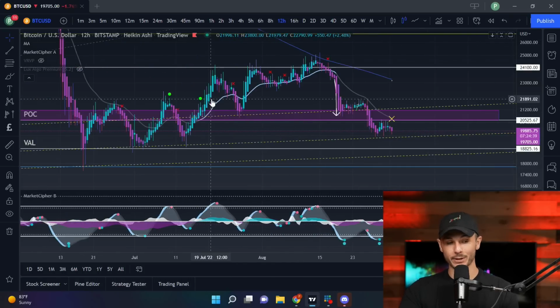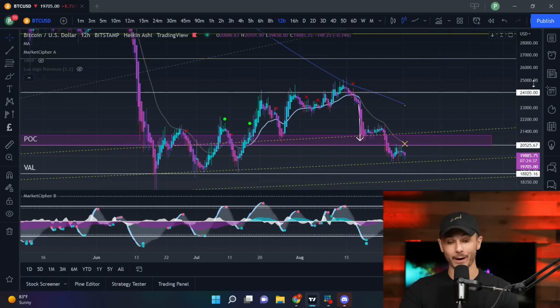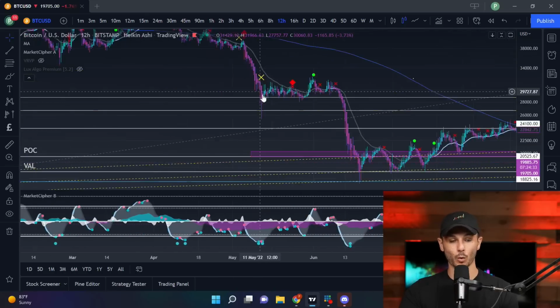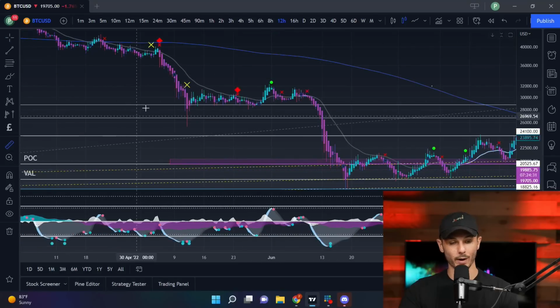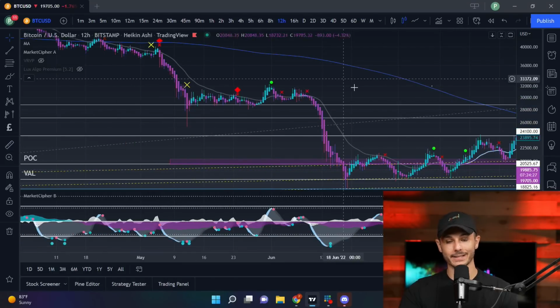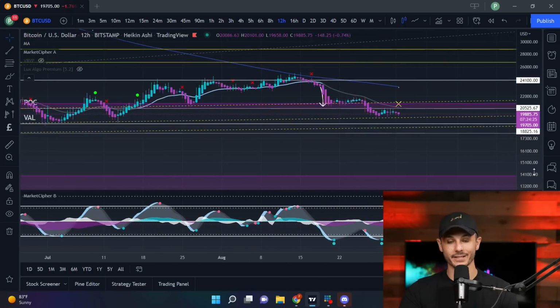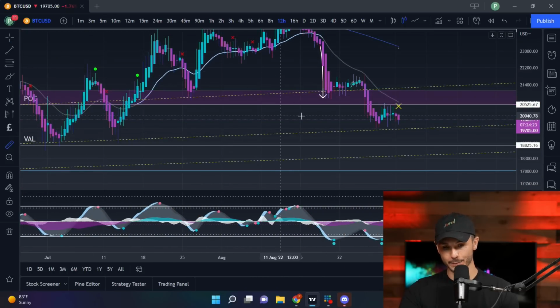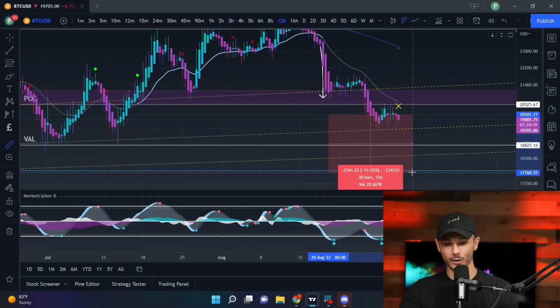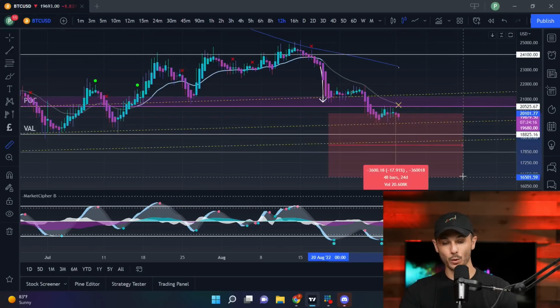12-hour yellow X printing as well. This is also pretty bearish, guys. These yellow X's don't lie. If you look at the last 12-hour yellow X that we printed right here, and you just kind of measure out what kind of damage that did, it did bring us down about 17%. If we see this yellow X play out in the same fashion, it would be bringing us all the way down. Oh boy, this would be an alarming drop to about 16K.